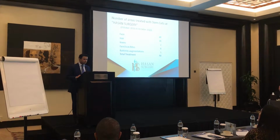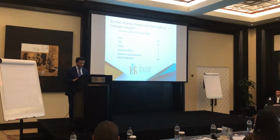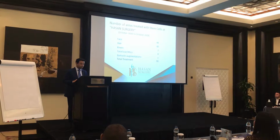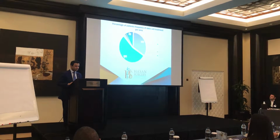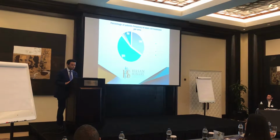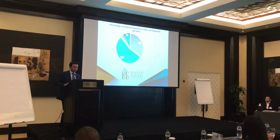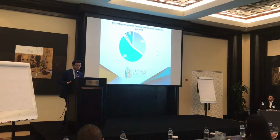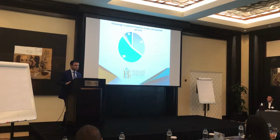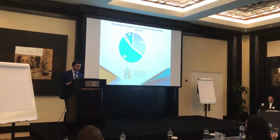We did a couple of treatments for knees, and then scars and other indications for stem cells that my colleagues have discussed earlier. We have seen that the most common treatment that we've done is for the face, and the second most common was for hair, and then after that, other areas. We also combine stem cells with fat or with microfat grafting for the face.